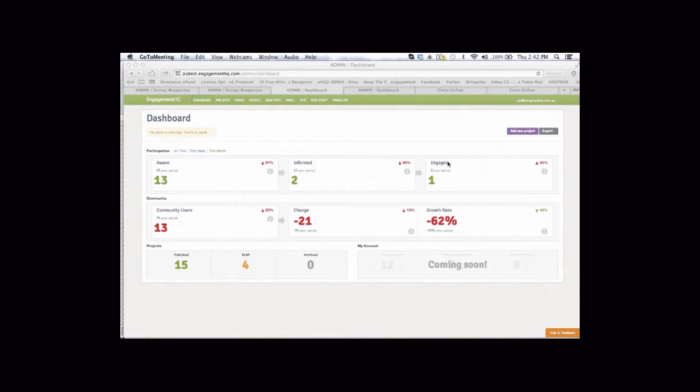And engaged is, of course, the key. So the engaged user is the person who's actually taken the time or been inspired enough to contribute to your site. Where available, they've made a comment, they might have left a story, they might have just agreed or disagreed with somebody else's comment, or they might have completed something like a quick poll, but they've actively participated in your site.